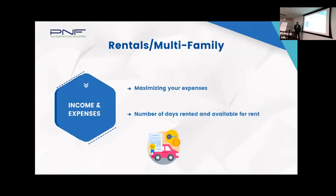Now, the number of days rented and available for rent, crucial. Why? Expenses stop. You cannot deduct expenses if it's neither available for rent nor rented. Available for rent means a tenant left and you have it advertised. In an IRS audit, if there's no tenant, no rent, and you want to expense it, you have to prove to the agent that it was listed. The agent wants to see the MLS listing. I want to see that you're actively looking to get somebody in it. If you're doing neither, the expenses will be denied. You cannot expense whatever you spend. During construction, that's different because we can capitalize this expense.